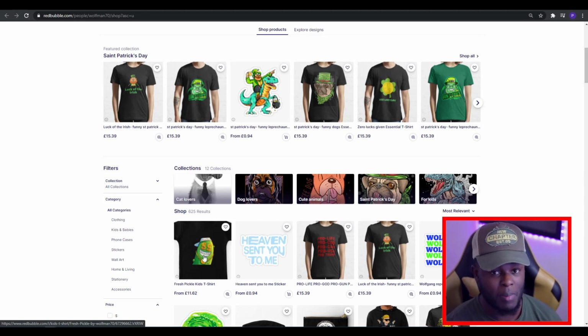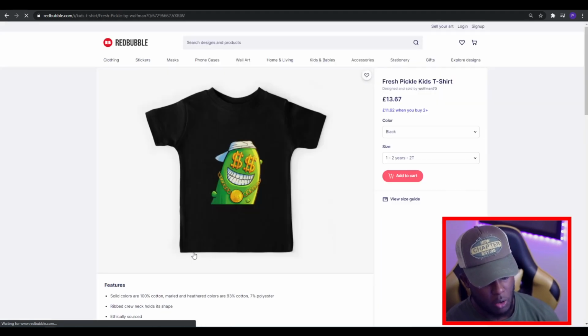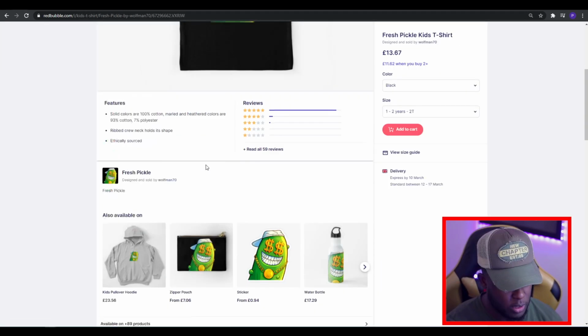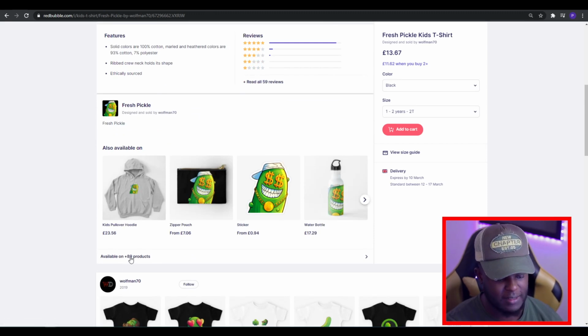Maybe kids clothing might be the product that's bringing people to your shops, so you might want to see if you implement other designs onto kids clothing, if that will further increase the traffic in terms of people coming onto your shop. Now, going onto this design, it just says Fresh Pickle Kids. As we scroll down, I'm seeing it's activated on only 89 products, so not quite everything. So that's one thing you might want to do.